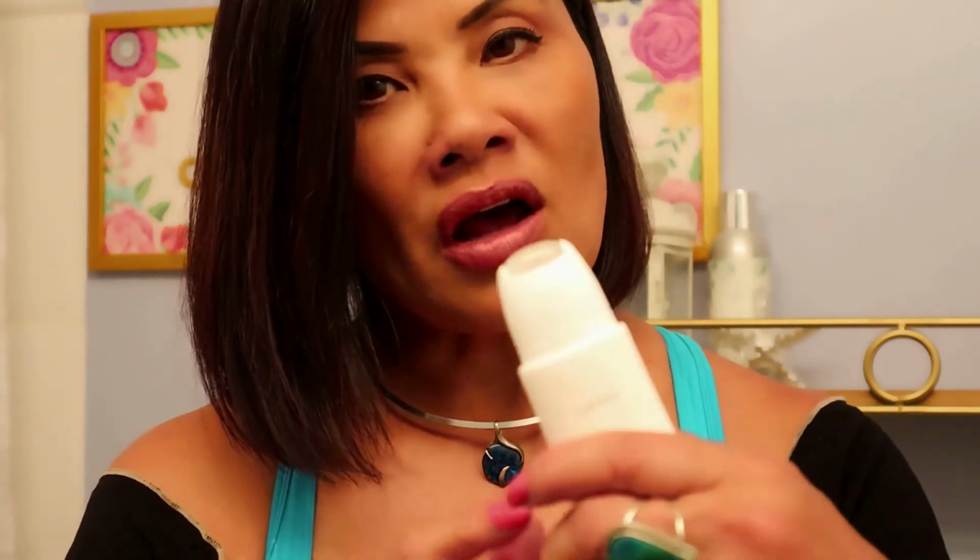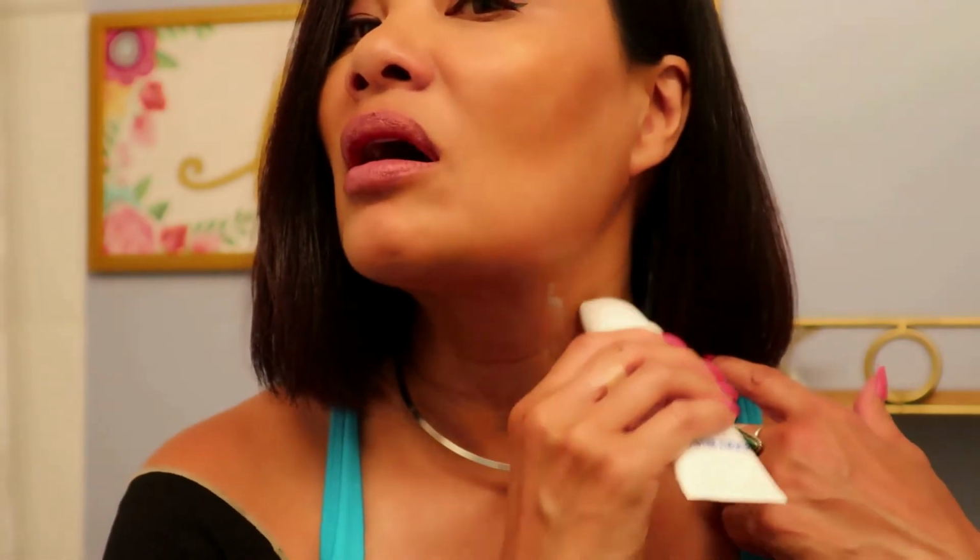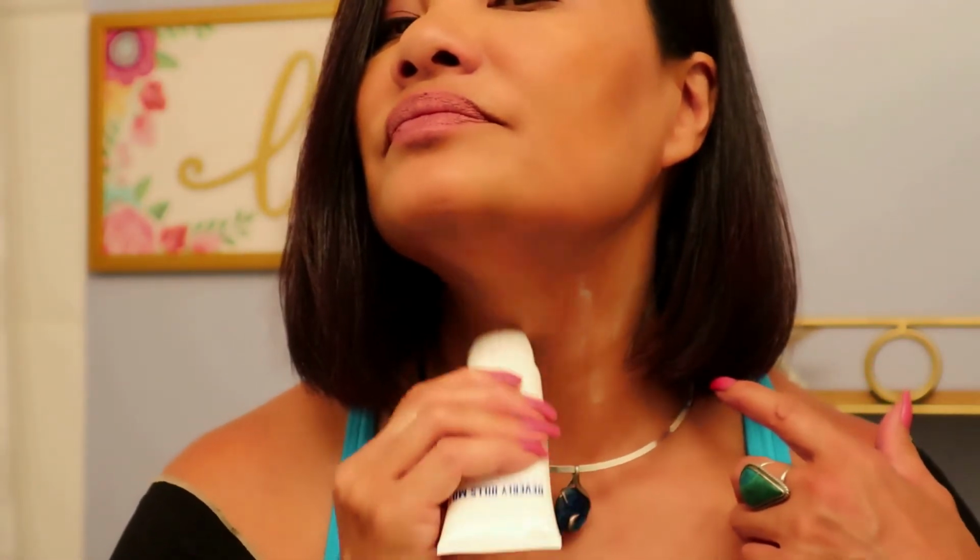It's called the Rapid Lift Advanced Neck Serum. I'm going to show you it. This is actually a new one. I haven't started using the new one yet. So there is an off and an on button here. Twist it obviously to the on. Then you push it slightly here, apply some pressure, and then you can apply the cream.